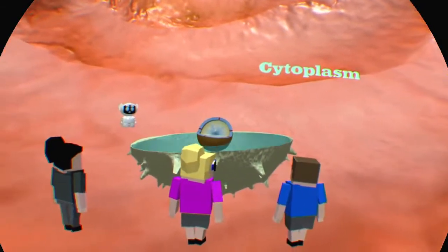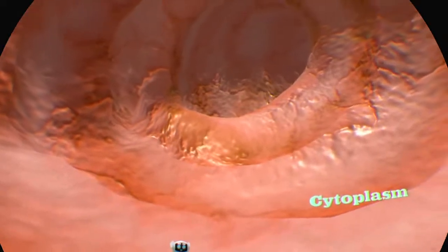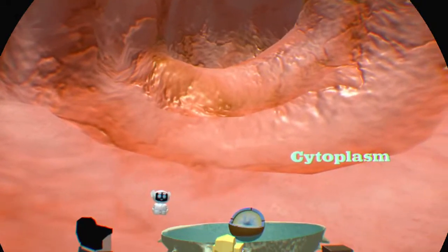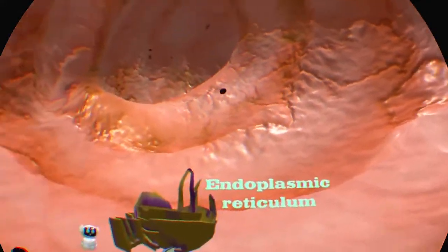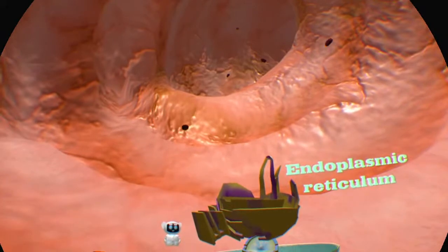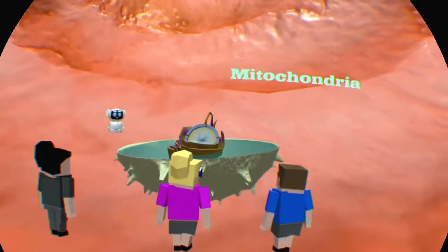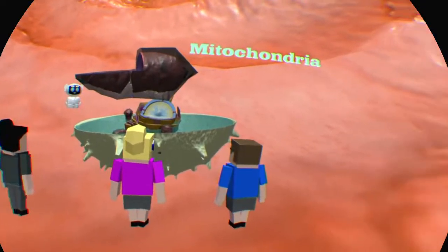Cytoplasm. This is a liquid substance, which lies between the membrane and the nucleus. Endoplasmic reticulum. The production, storage, and transportation of certain substances takes place within this organelle. Mitochondria. These are the energy producers within the cell.